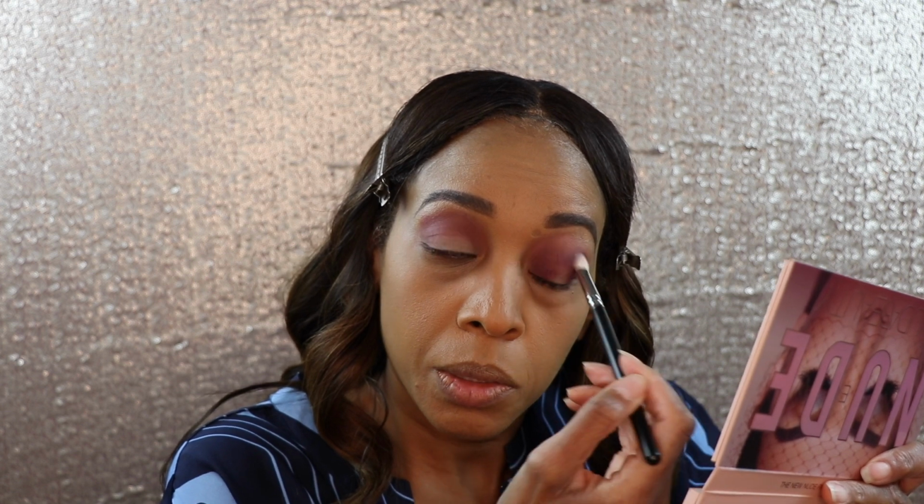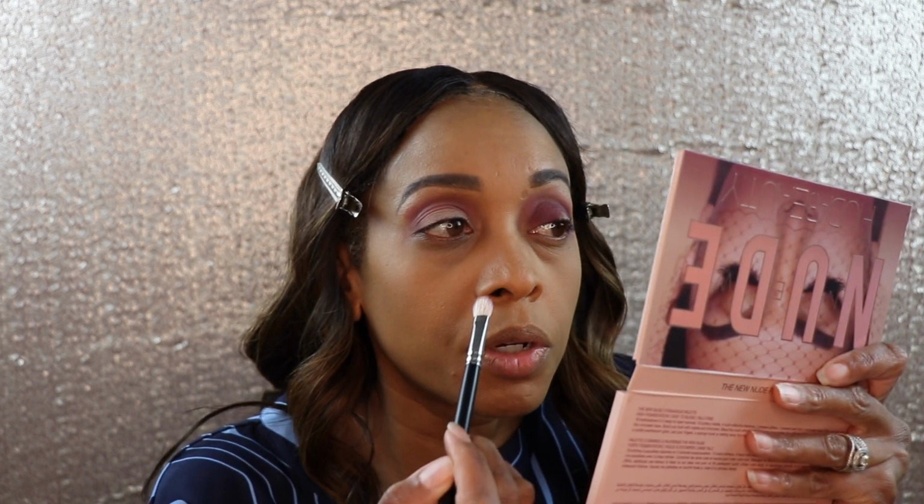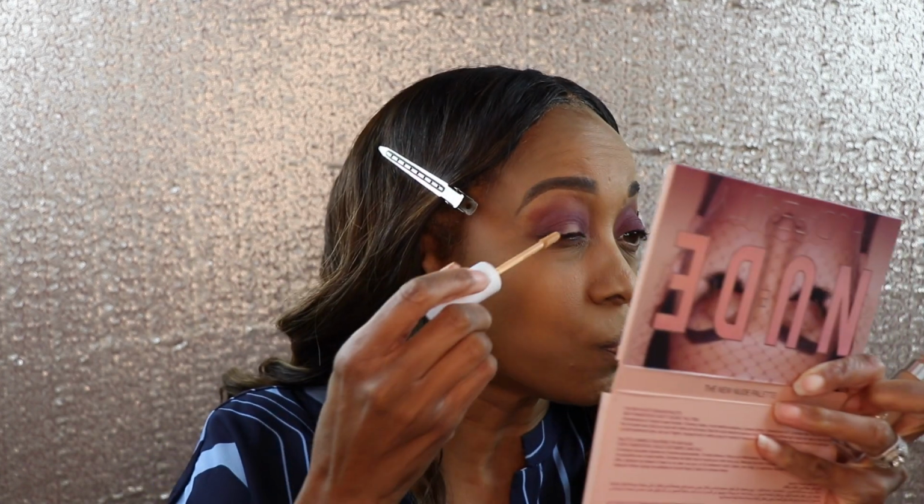I'm just going to blend this out softly. Just trying to keep the color, Love Bite, right here in the crease without overshadowing those other colors. Just keep it separate there. And it's actually blending very well. All right, so like I said, we're going for the halo eye here.